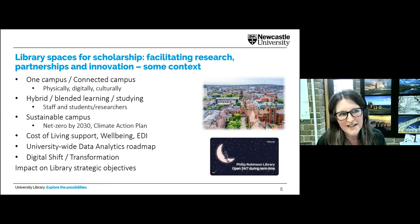The whole university is trying to make better use of data. And this university data analytics roadmap is something that we're trying to look at and work out how we fit into this. We're in quite a strong position. Like you all, we have access to lots of data. We don't have a data analyst on our staff. We do have someone that supports that role. So resourcing this is a challenge for us, and it's likely to be our focus for the next couple of years to get staffing to help us make better use of the data we've got.